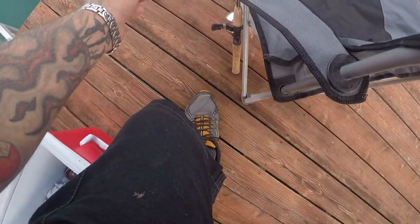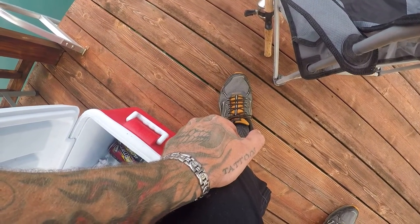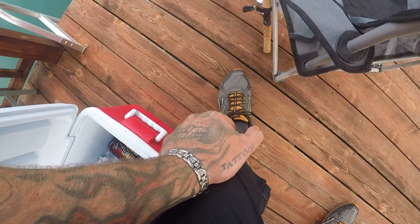Dang it. Every time I set the pole down. Well, don't do that then. Hold on to it. Act like you're going to set the pole down and then keep it in there.